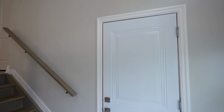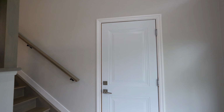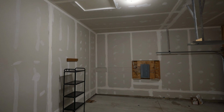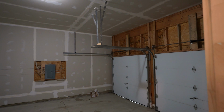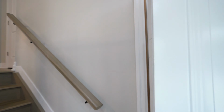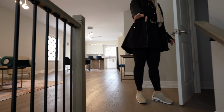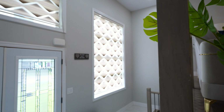And this door is the garage door, so that's where the 2-car attached garage is. The garage. See, it's a big 2-car garage. Now let's go to the main floor. Look at the flooring that you have over there. Looks so amazing.